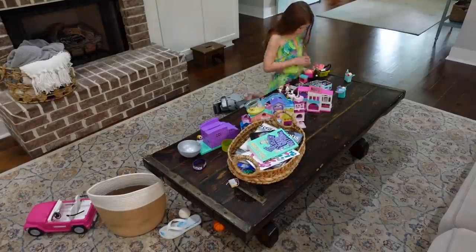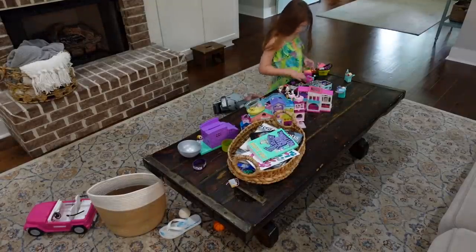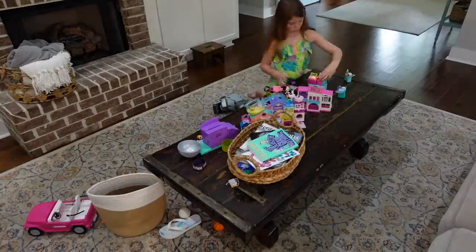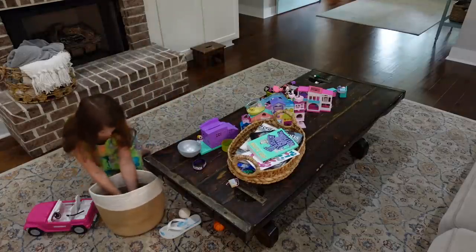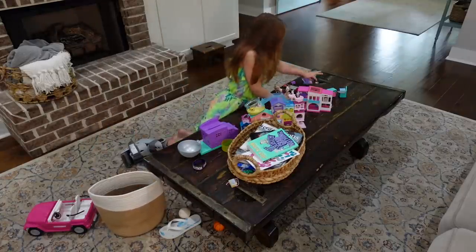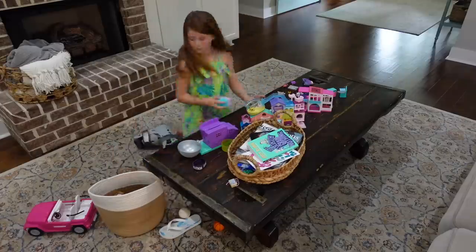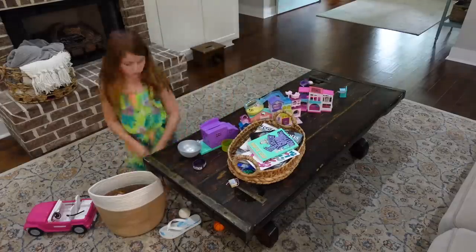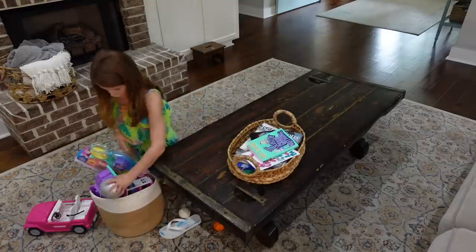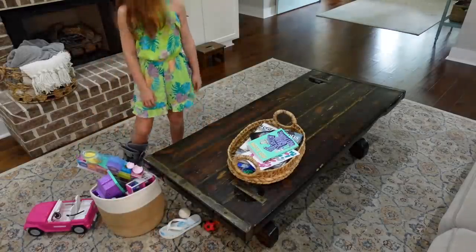Here's my little helper picking up the mess that she made. She has been loving those little pet shop toys lately, and so she keeps pulling them downstairs. For some reason, I guess if we're all downstairs, she wants to play down here too and not just up in her playroom. But luckily, we have an easy way to just pick everything up. We just throw it all in this little basket, and then she can easily take it up and down the stairs.